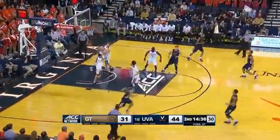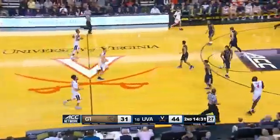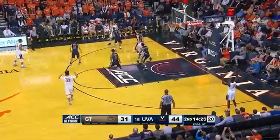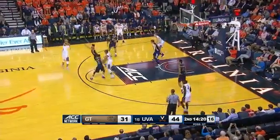Lammers, right-hand jump hook. Just can't buy one, the big fella today. Well, that's the best look he's gotten all afternoon. He got the matchup he wanted. The size advantage over Shayok, unable to finish. To your point, he came off the basket, too. Parentes. Guns.